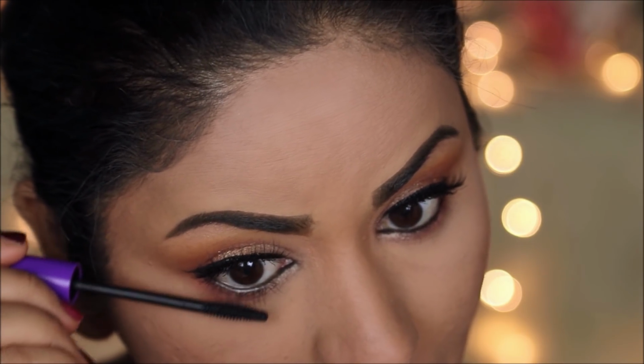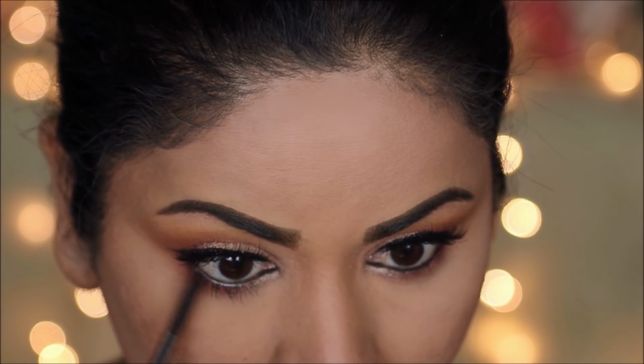For my lower lashes, I'm going to be using the Wet n Wild Mega Length Mascara. I really like the wand. These are perfect for the lower lashes.